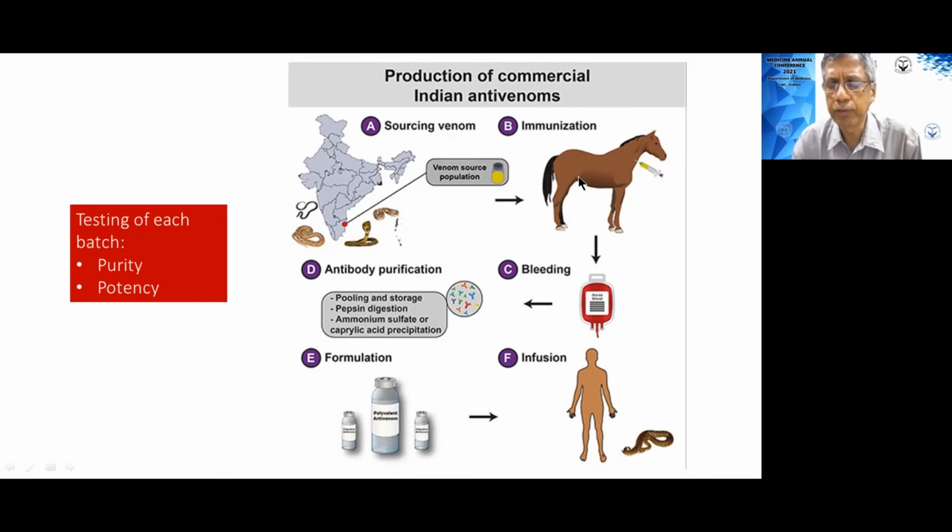Horses are immunized with a mixture of venoms with adjuvant serially to raise adequate antibody titers. The horses are bled and the plasma separated. The plasma is then purified or fractionated by pooling and storage, pepsin digestion to make F(ab')2 fragments, and then precipitated with ammonium sulfate or caprylic acid, then formulated as liquid antivenom or as lyophilized powder. Each batch of antivenom undergoes a series of tests which include purity and potency.